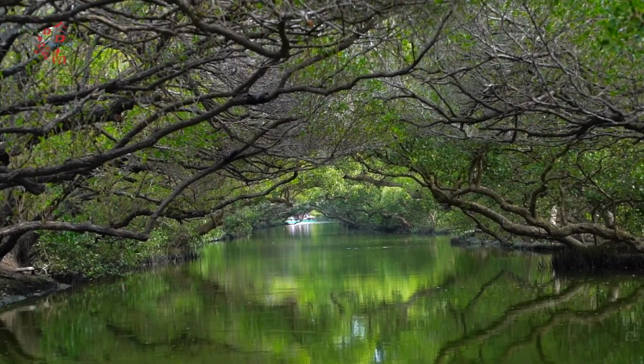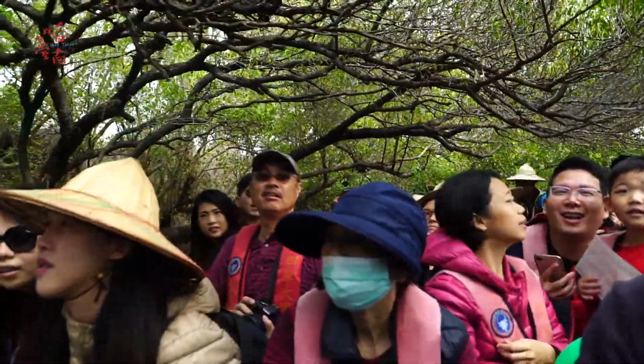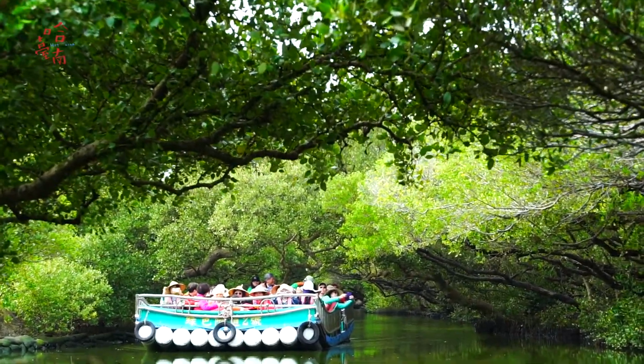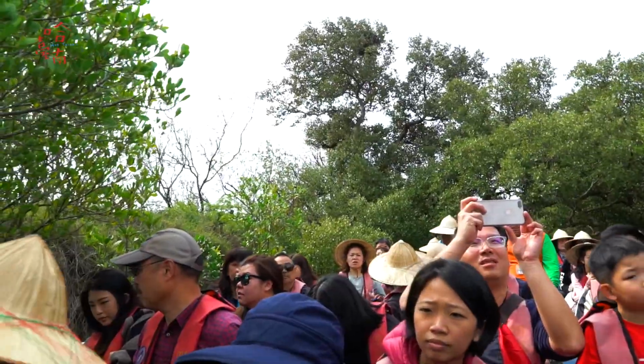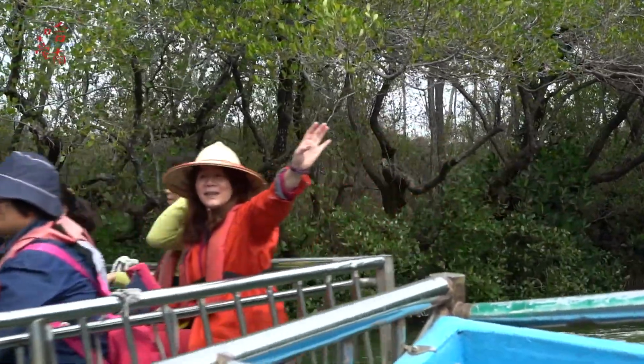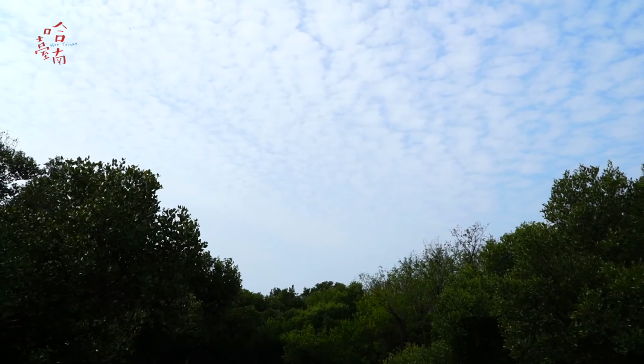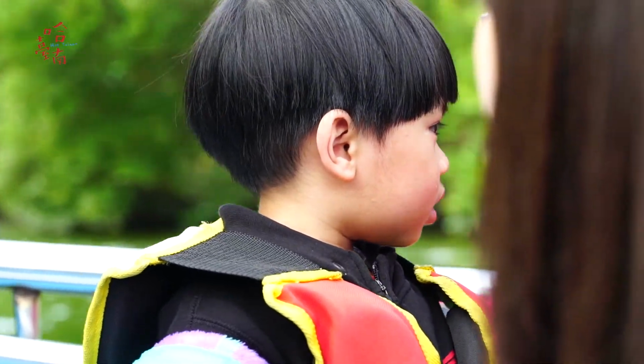However, when you admire its scenery and take photos, watch out for the branches above you. Many people are too busy taking photos. They are not aware of the branches around them and forget to lower their heads. As a result, they bump into the branches and their phones drop into the water. That's not romantic at all.